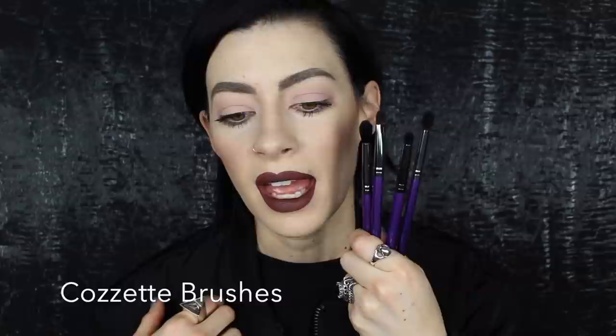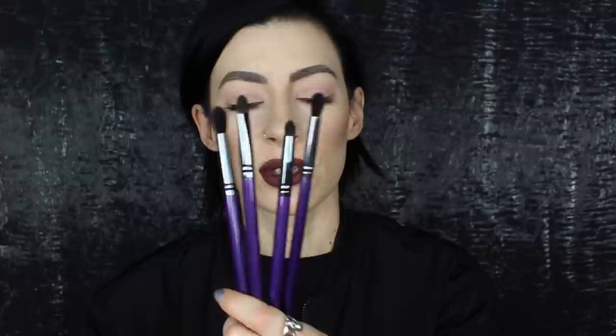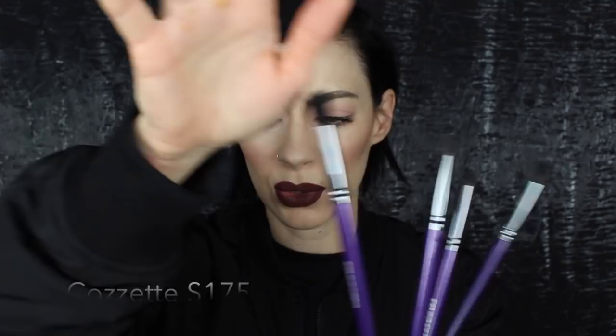Last time that I was at the makeup show in November, I grabbed a few face brushes from Cosette and I was wildly impressed with the quality of them. I've been trying out different synthetic brushes from all different lines and these so far are my favorite eye brushes. So this one that I have here, the S175, kind of replaces the MAC, I think it's the 224 brush, the big kind of poofy one.